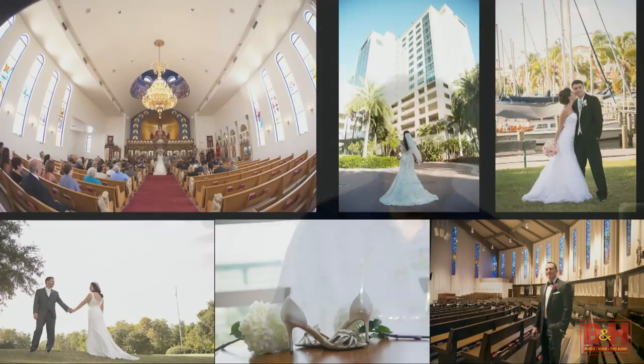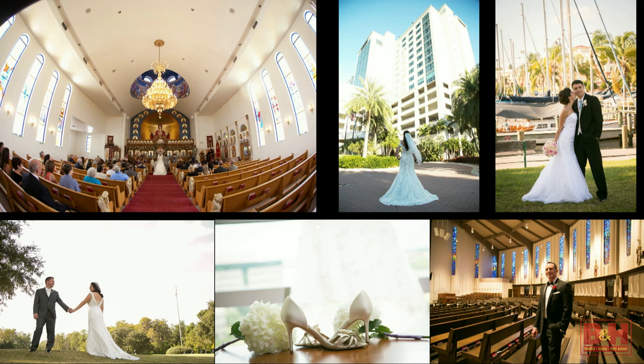So you need flash. Let me get my little thing here. Okay. What I see a lot of today in photography are photographs that are similar to these.